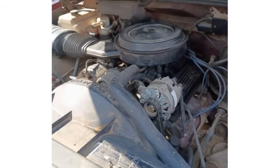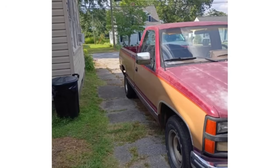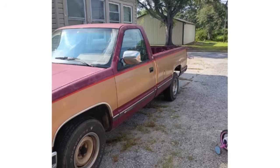This long bed is a perfect candidate for anyone needing a dependable hauler or a daily workhorse with some vintage Chevy soul. It runs great, drives well, and with all the recent upgrades, is ready for the road without needing immediate repairs. The only reason it's for sale? The owner now has a longer commute and needs something more fuel efficient.